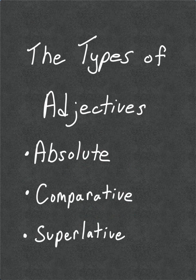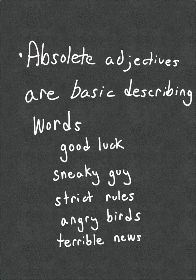Okay, now that we're getting more confident with adjectives, you can know that there's 3 different types. Again, English teacher type territory. There's absolute, comparative, and superlative adjectives. I always like saying that word, superlative. Our absolute adjectives are our basic adjectives, basic describing words. Good luck, sneaky guy, strict rules, angry birds, terrible news.